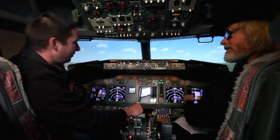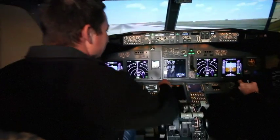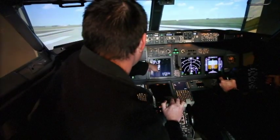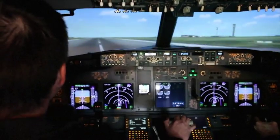Can we go for a flight? Righto. So what we'll do is release the brakes. We'll go through a bit of stuff here. Going to rev the engines up to 40%, both engines, make sure they're stable. Gee, we're starting to build up speed now, Karl.